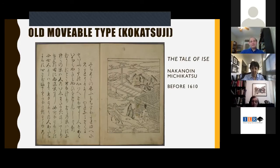So some of the earliest printing in the 17th century was actually movable type, the so-called kokatsuji or old print type. So here's an example of a copy of the Tale of Ise, which is one of Japan's oldest tales. Here it is before 1610, in a movable type edition. Now you may be thinking, this does not look like movable type. This looks like handwriting, right? It looks like kind of cursive writing.